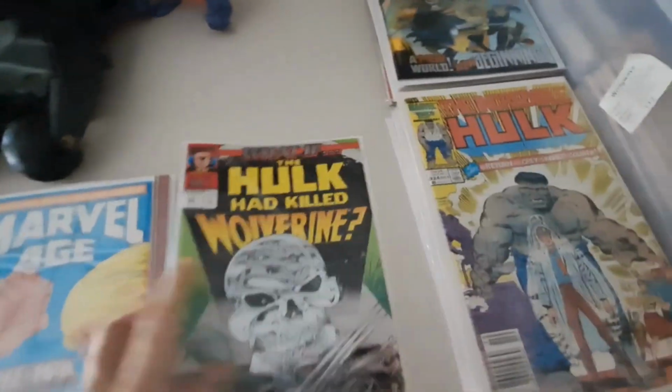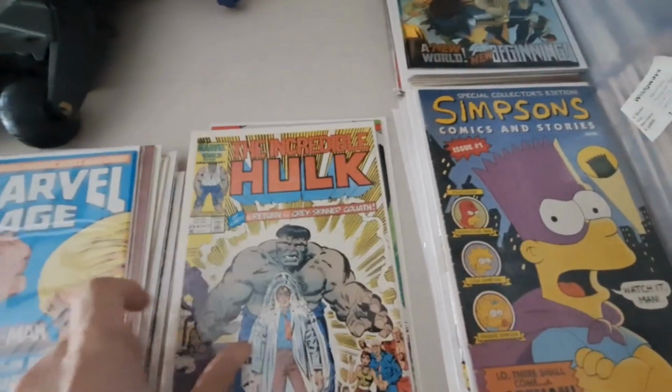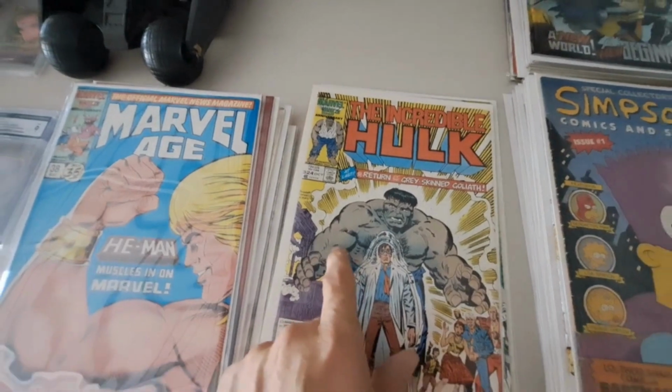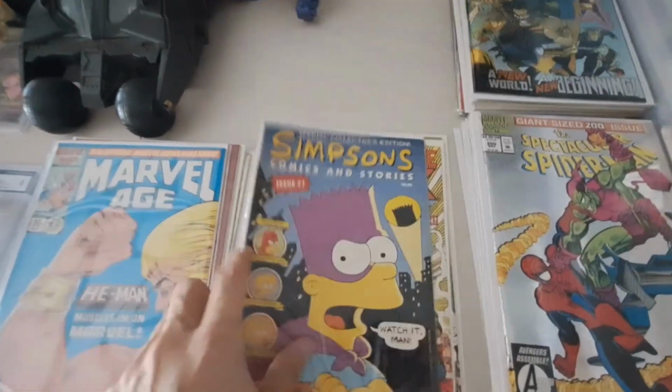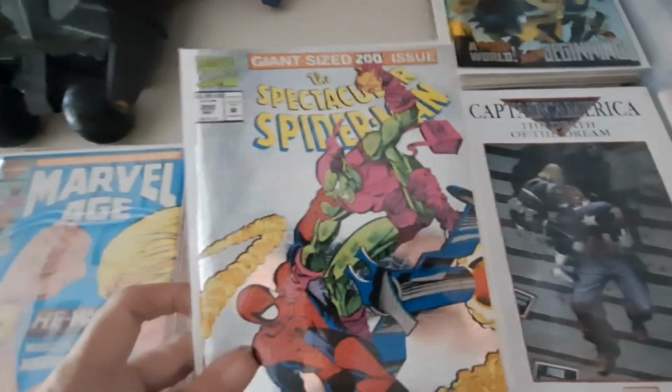Got a few randoms here as well. That's the second time Hulk ever appeared as Grey Hulk. There's one of the Simpsons. That's the first time Simpsons was ever in a comic. That one there. Death of Harry.